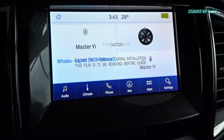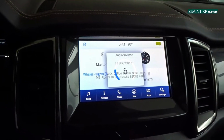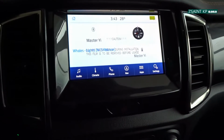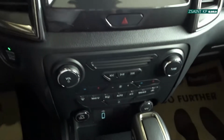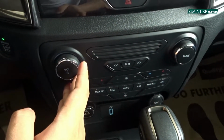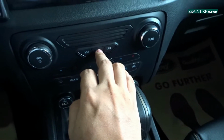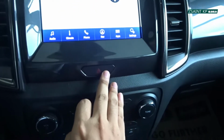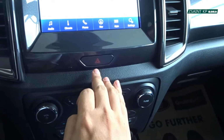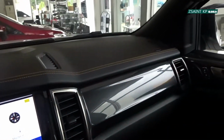Again, this is your home menu, and that's about it on this infotainment system of the Ford Ranger Wildtrak. Down below, here's your volume power knob, tuning knob, seek track, play and pause. At the bottom of the screen, you got your hazard switch. These are flanked with 2 aircon vents.